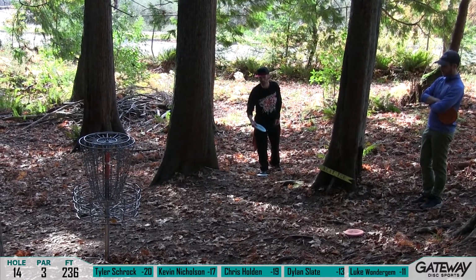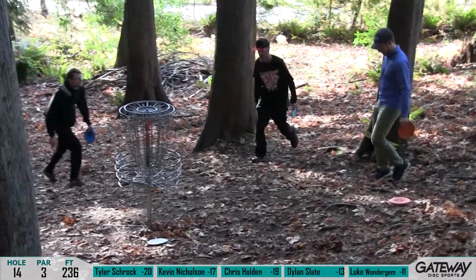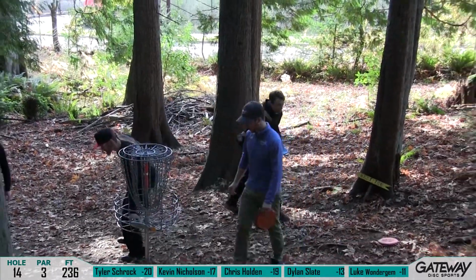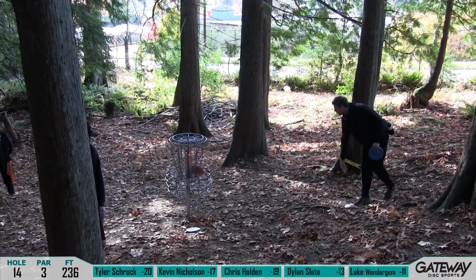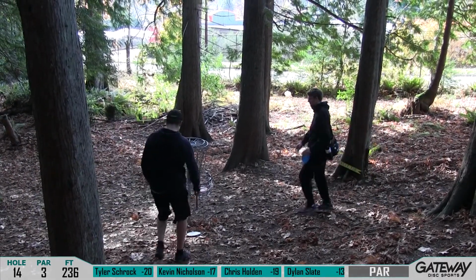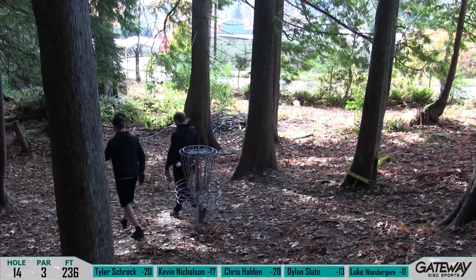Kevin should have this par putt no problem. Luke doing the same, and there is one disc still under the basket, and it is your drive. No putt necessary. Yeah, after hole 13, it's nice to not have to putt.